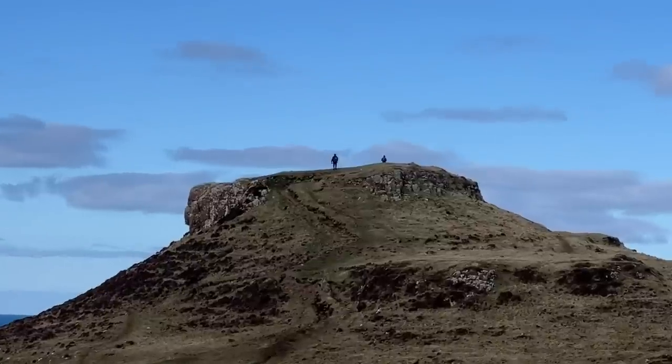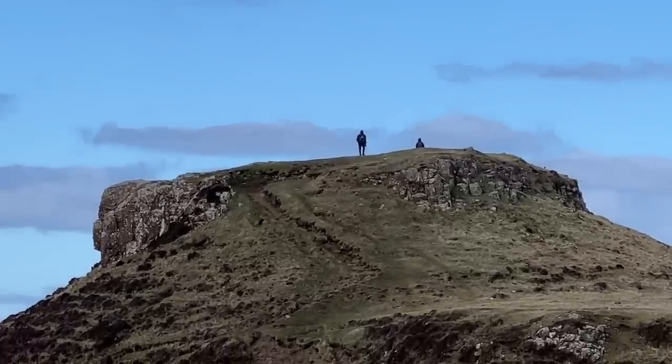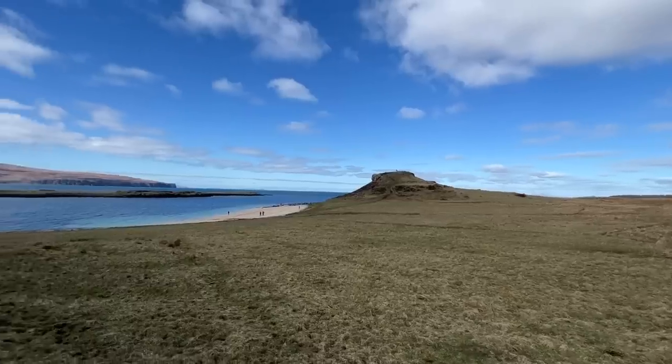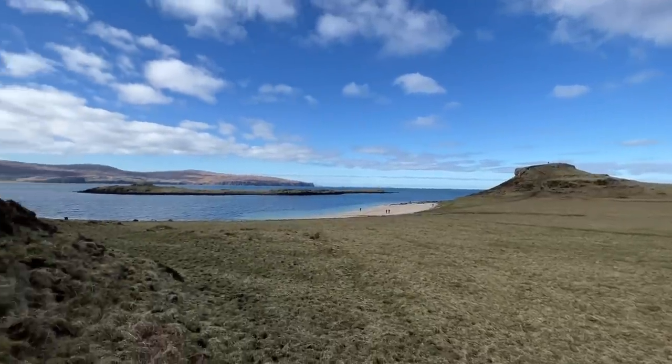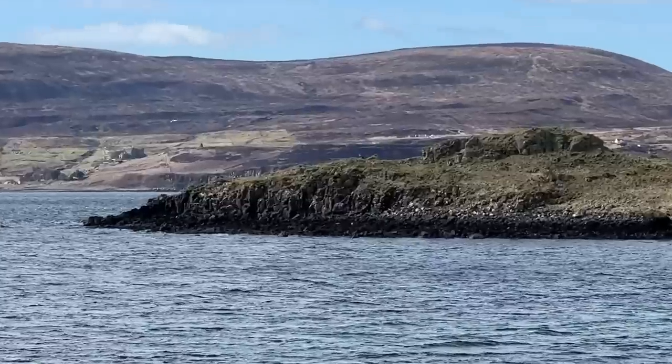Sarah's parents have made it to the top. I bet they're really cold. It's freezing up there. Seagull just landed on the point here. I'm not sure if I'll be able to pick it out.